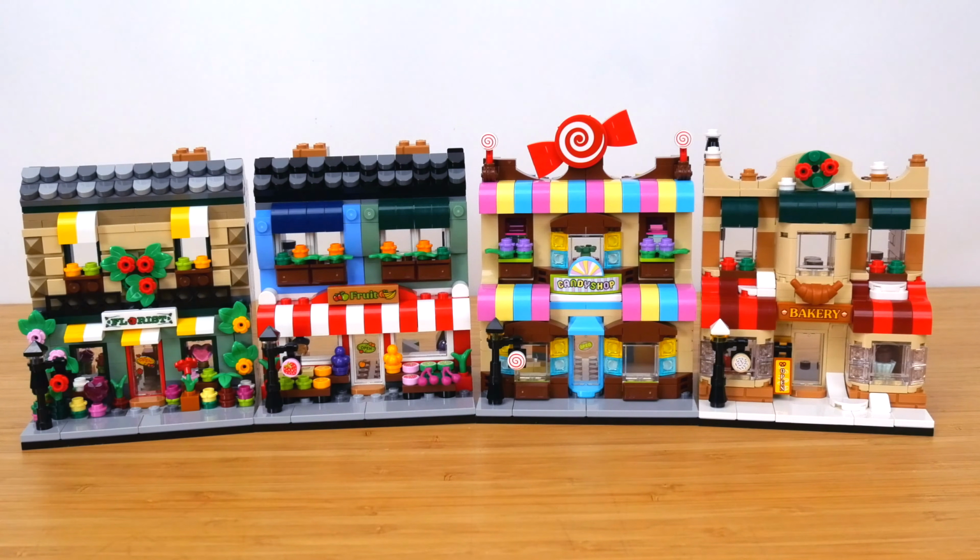Today I'm back with another LEGO gift with purchase collection for you guys. These are the mini store sets that have been rolled out throughout 2024. They're pretty similar to the Houses of the World sets that I looked at last year, except these had a lower purchase threshold of 200 US dollars instead of 250. And while I really loved the Houses of the World series, I think that this series is even better.